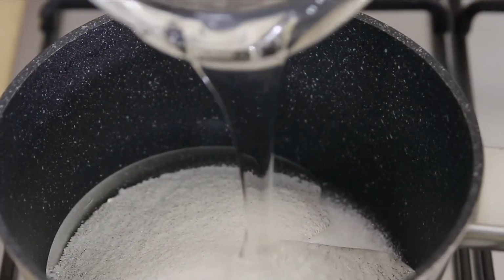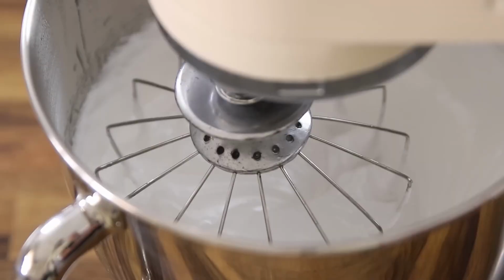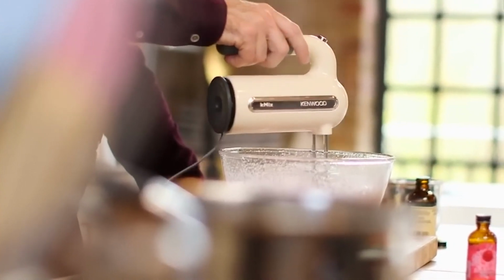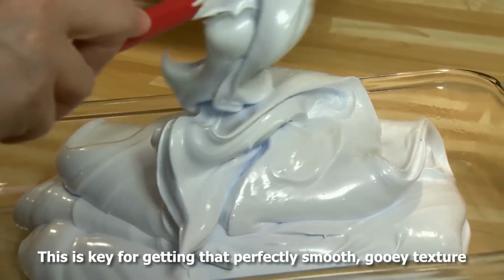The usual suspects are corn syrup, sugar, and sometimes dextrose. Corn syrup leads the pack because it's not just sweet, it's also great at increasing solubility, which means it helps everything blend smoothly without crystallizing. This is key for getting that perfectly smooth, gooey texture.